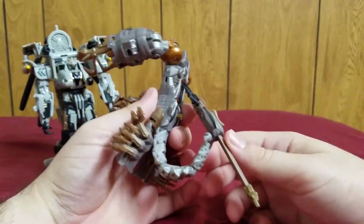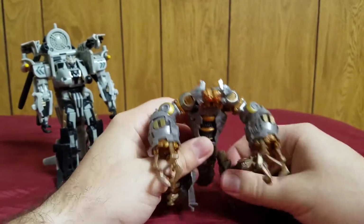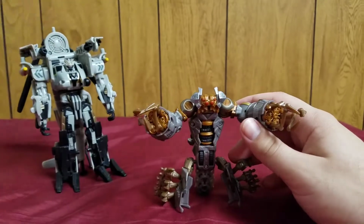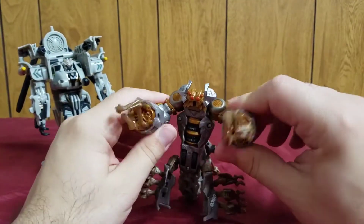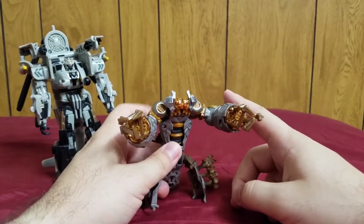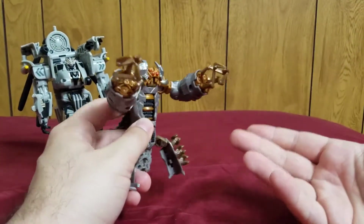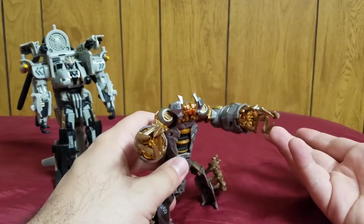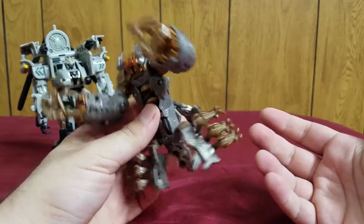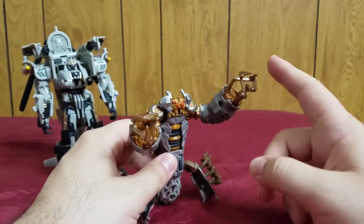And wow, that is lame. That is just wow. That's sad because we never actually saw Scorponok transform into his robot mode, if he even has one. As far as I'm concerned, he doesn't really have a robot mode. And yeah, this is lame. However, once again, they did a fantastic job on the Scorpion mode, that it feels like they intentionally did this on purpose as a joke. Because to be honest, you're really getting this figure for his Scorpion mode, not for his really bad robot mode.